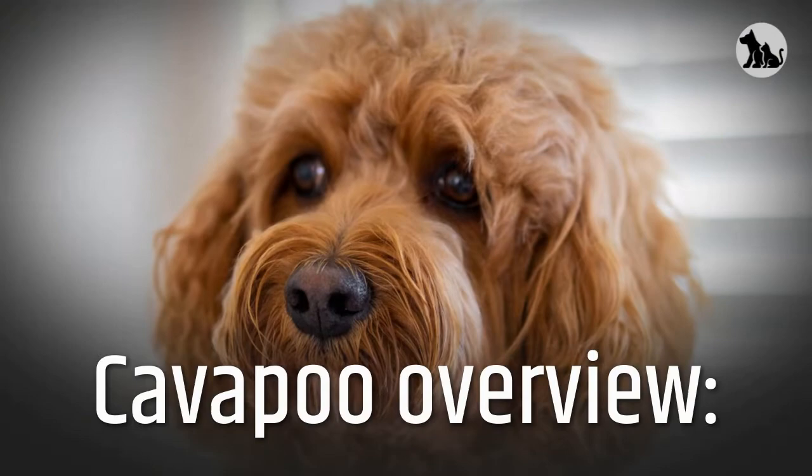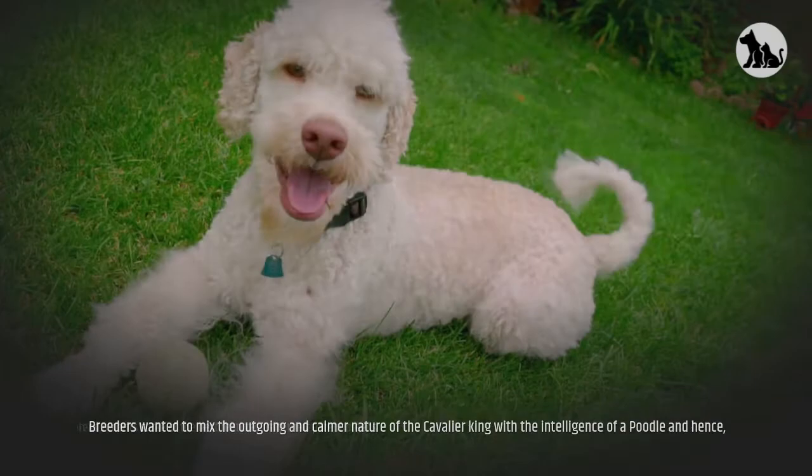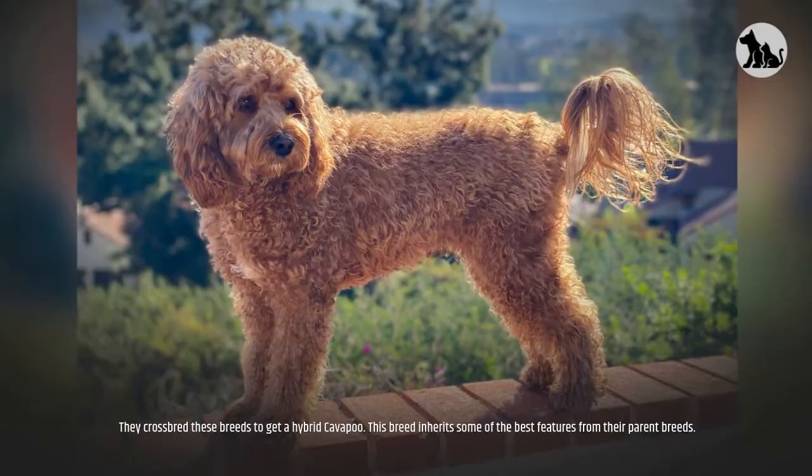Cavapoo Overview. Cavapoos are a hybrid, or mixed, dog breed that are the result of combining a Poodle and a Cavalier King Charles Spaniel. Breeders wanted to mix the outgoing and calmer nature of the Cavalier King with the intelligence of a Poodle, and hence, they crossbred these breeds to get a hybrid Cavapoo. This breed inherits some of the best features from their parent breeds.